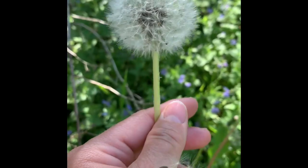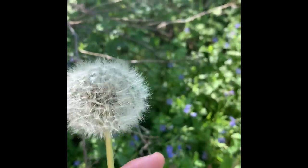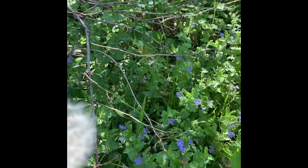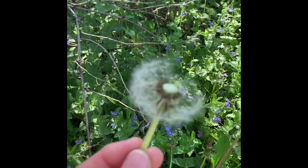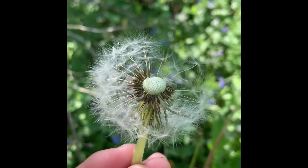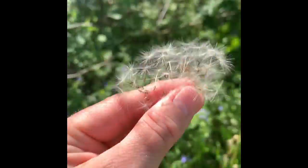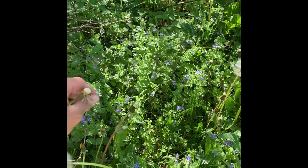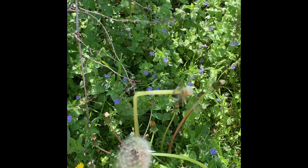One adaptation that a dandelion has is that the seeds blow. I'm sure many of you have done this. As I'm blowing, the seeds are blowing away. So a dandelion uses the adaptation to disperse its seeds, or spread its seeds, in the wind. If I was to let this go, they would fly away, and that is how a dandelion distributes its seeds. So again, that's another type of adaptation.